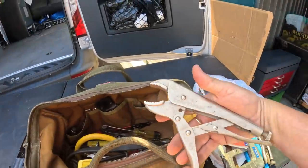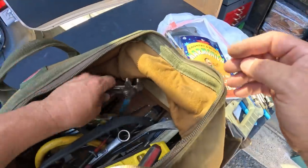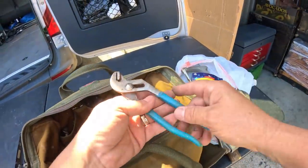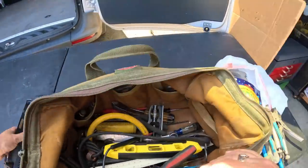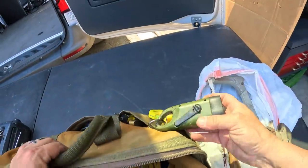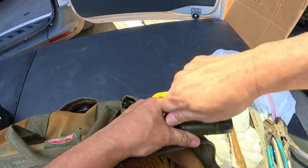There's another made in the USA Craftsman. Whoa, okay. I'm going to put a few of these tools aside. Feel like I should. That's a nice little Channellock, a little tiny one. Made in the USA. All right. Got a little flashlight right here. Oh, neat. Look at this.